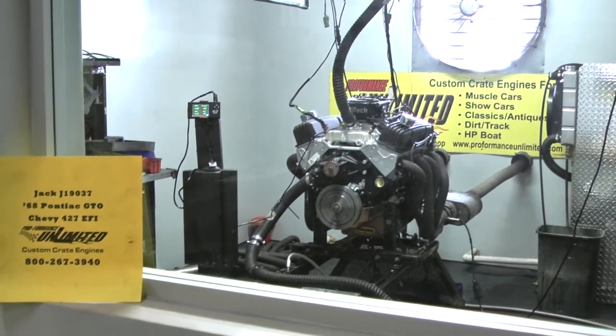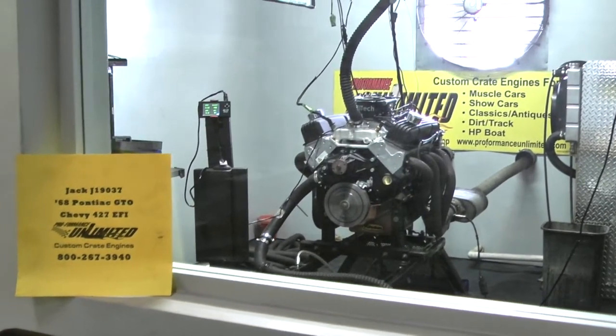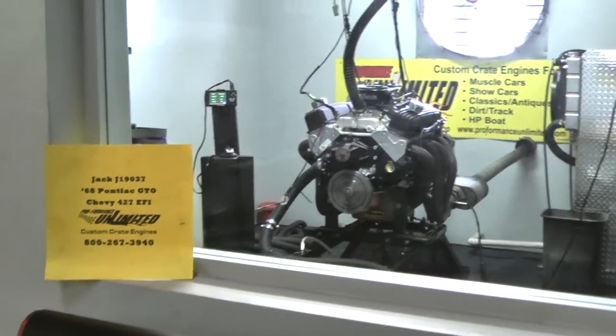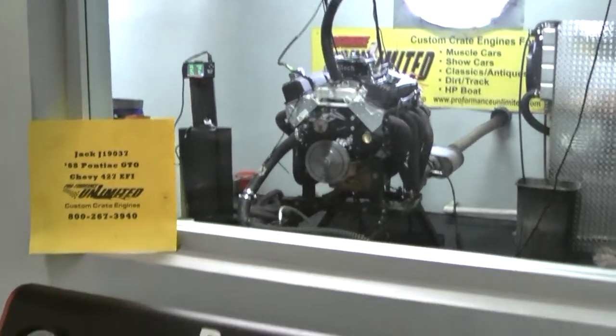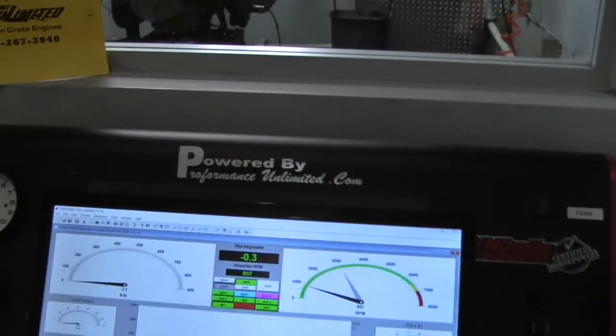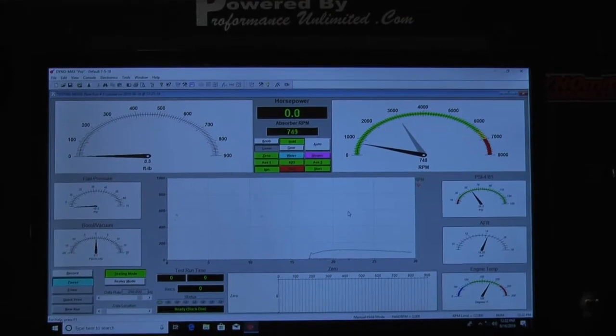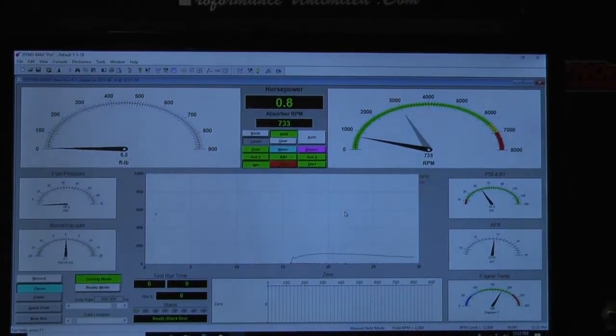Watch our right, it'll come up nice. And we're gonna watch that thing stabilize. How's that?